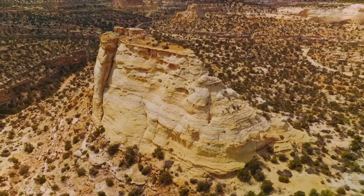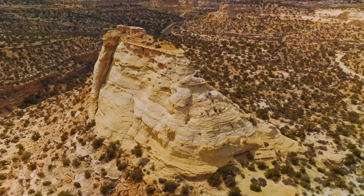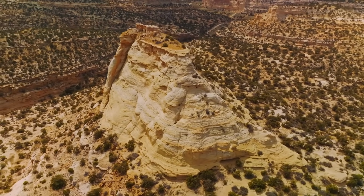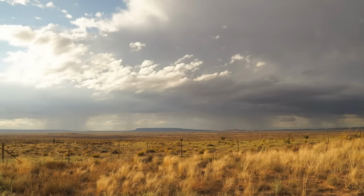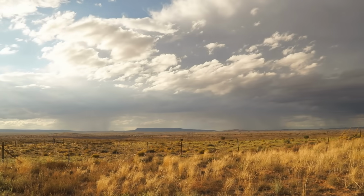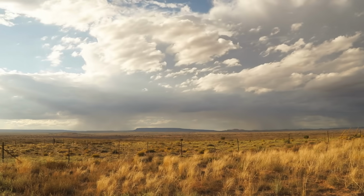The roofs were typically constructed using a framework of wooden beams covered with brush, mud, and plaster. Water management was crucial for survival in this arid environment. The Puebloans developed sophisticated systems to collect and conserve water, including small check dams to capture runoff and seepage from natural springs within the alcoves.